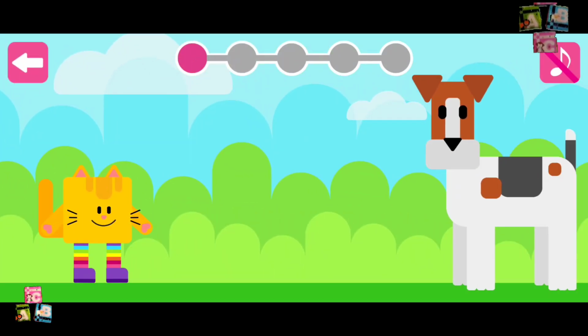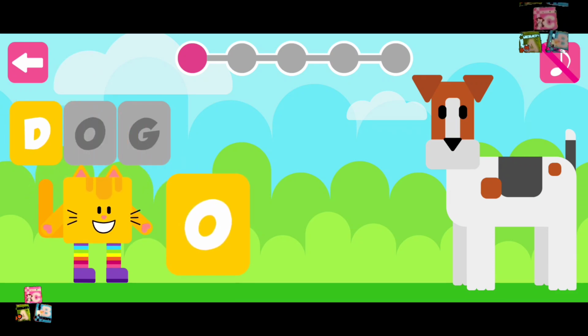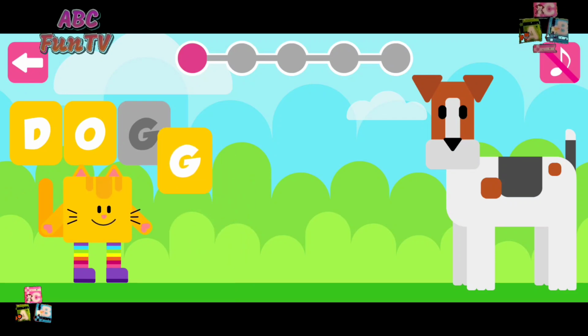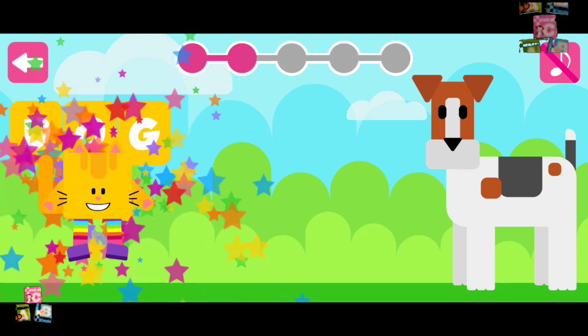Look! A cute dog! Can you spell dog? D. Great! Oh, great job! G, dog. D, O, G, dog. Excellent! Yay!